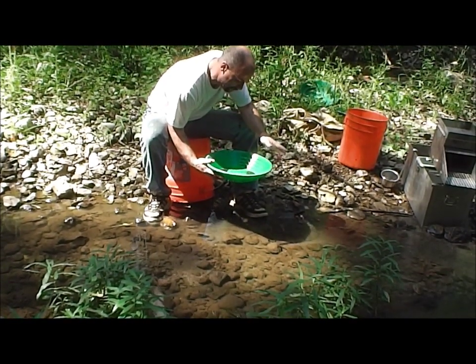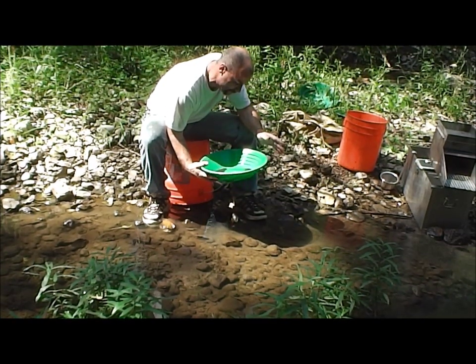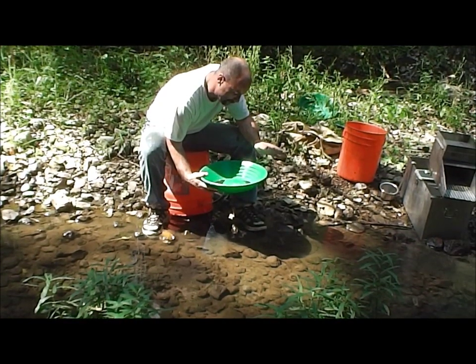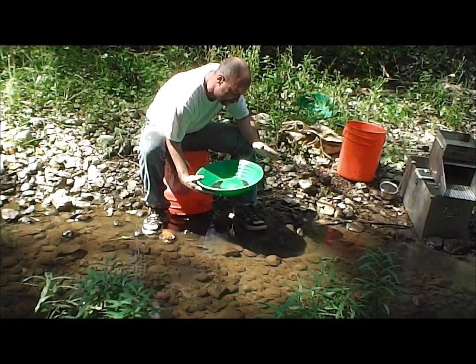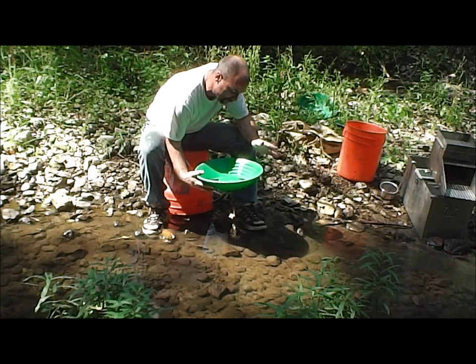Do a little tap. Get that gold right back up to the top. I don't want to lose it in the black sands because I want you all to be seeing it. You got some lead in here as well. Of course, being here in the creek, out in Indiana, buckshot's pretty prevalent. Bird shot.